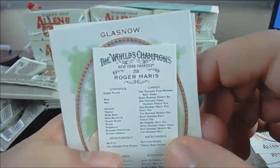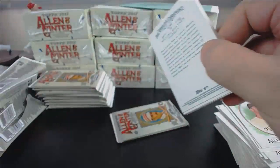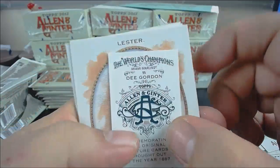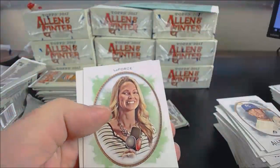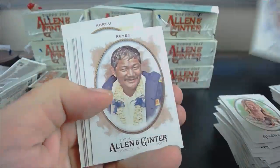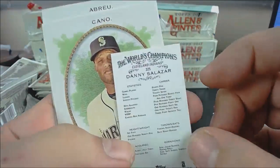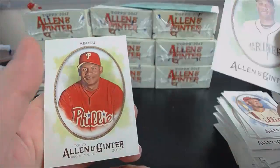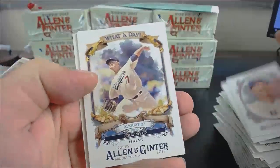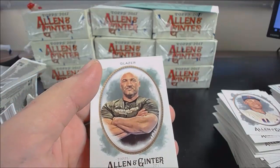Roger Maris, base mini, Yankees. Dremski, what a day. D. Gordon, A&G back mini for the Marlins. Lester, short print for the Cubbies. Danny Salazar, short print mini, number 325 for the Indians. Urias, what a day. Rosenberg, black mini. Whitey Ford, short print, number 304 for the Yankees.